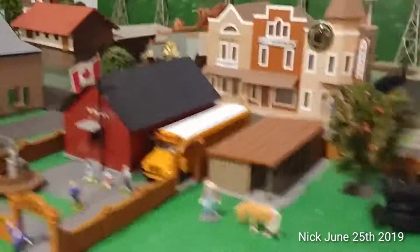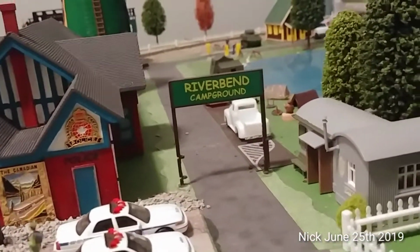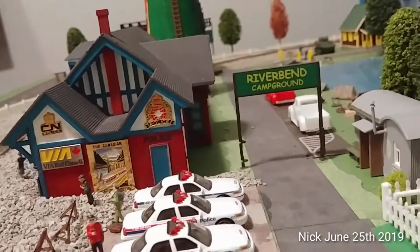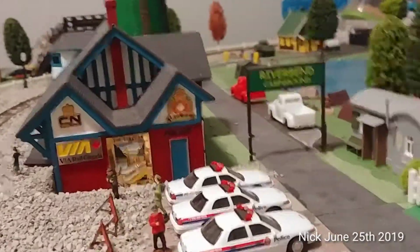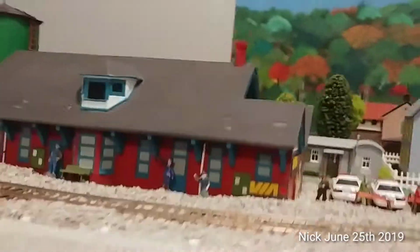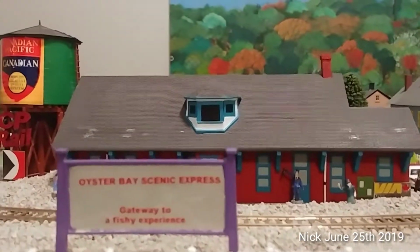Backing out here a little bit, we have St. Teresa's Catholic School, followed by several houses and the Riverbend Campground. To the left here, if you have watched this series before, you will recognize the Oyster Bay CP station. Just recently, it started getting its own scenic express.